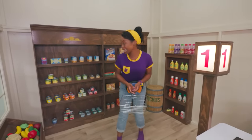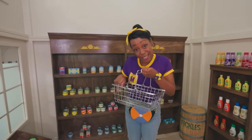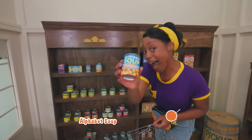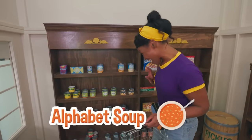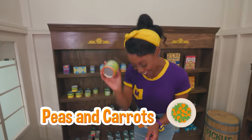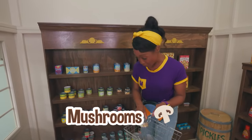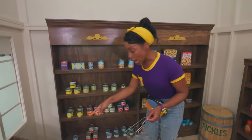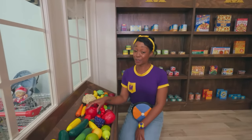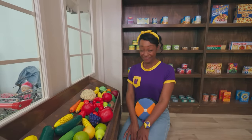Wow, check it out. If we want to be a grocer, we have to get some items to put in our basket so we can ring it up. First, we'll need some alphabet soup. That's healthy and delicious. And how about some peas and carrots? And mushrooms too. Check out all these healthy fruits and vegetables. Fruits and vegetables are good for your body because they help you grow strong.